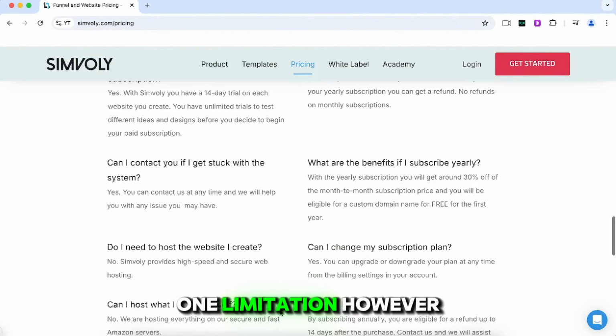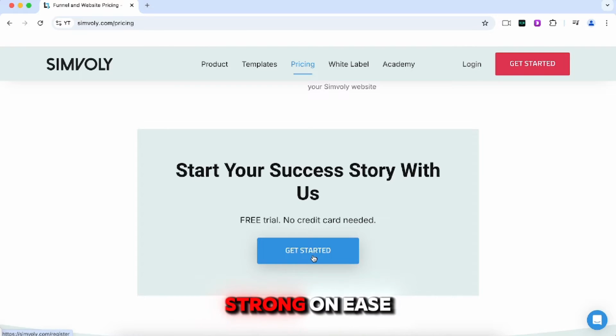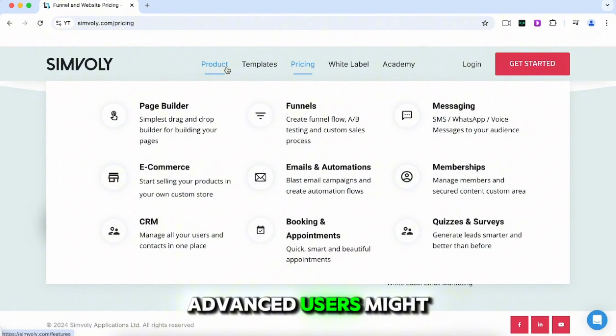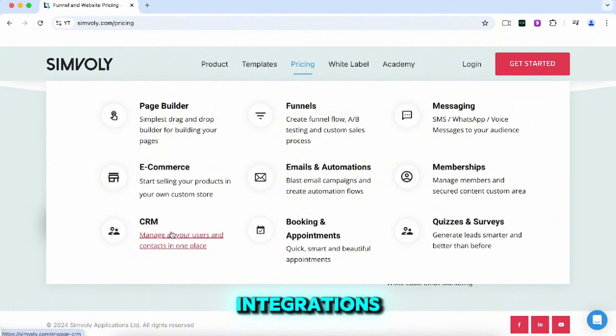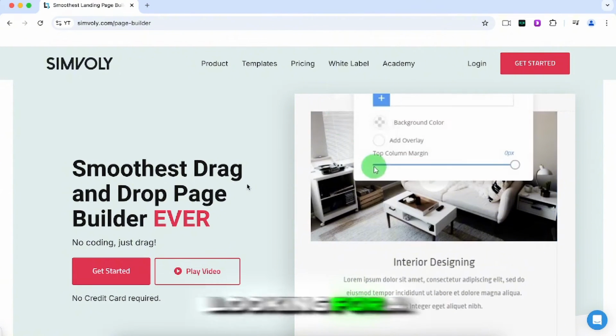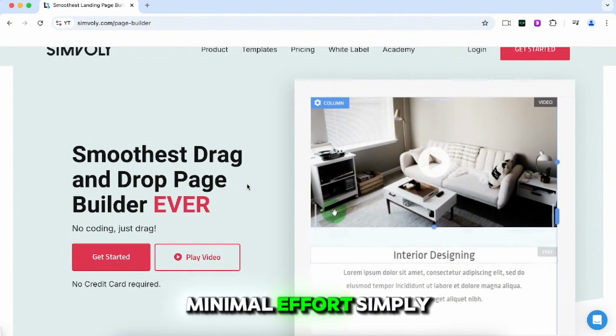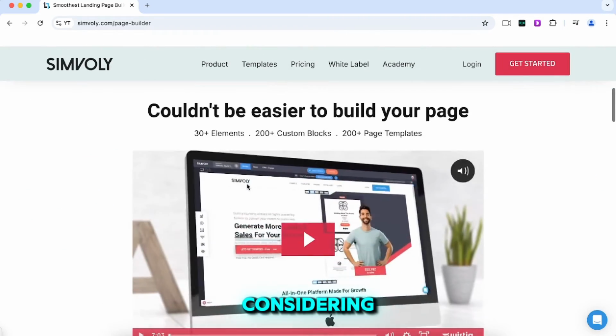One limitation, however, is the customization flexibility. While Simvoly is strong on ease of use, advanced users might find it somewhat restrictive for coding or more complex integrations. If you're a small business owner, marketer, or entrepreneur looking for a platform to build high-converting websites and funnels with minimal effort, Simvoly is worth considering.